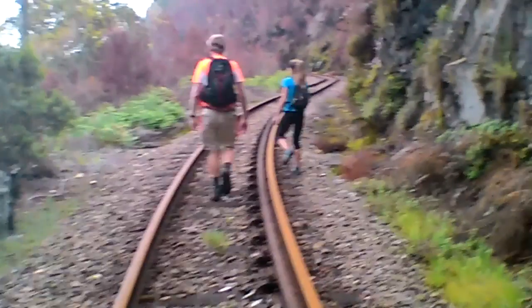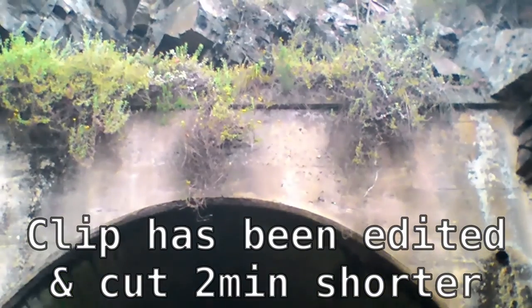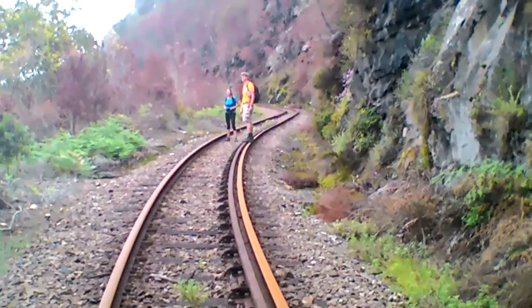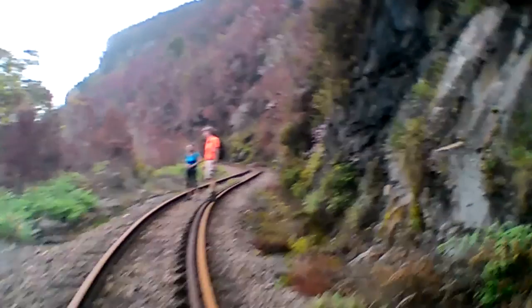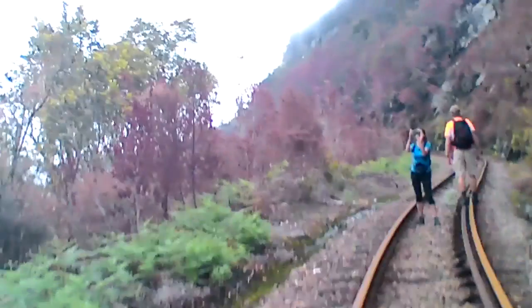Okay, and there we are, outside again. I can almost not believe that was 4.5 minutes. Really didn't feel that long. Perhaps it's with all the stopping and looking at alcoves and shining lights and all of that.